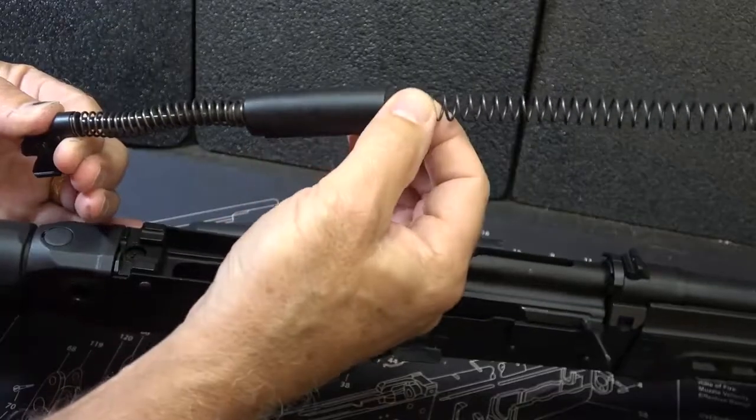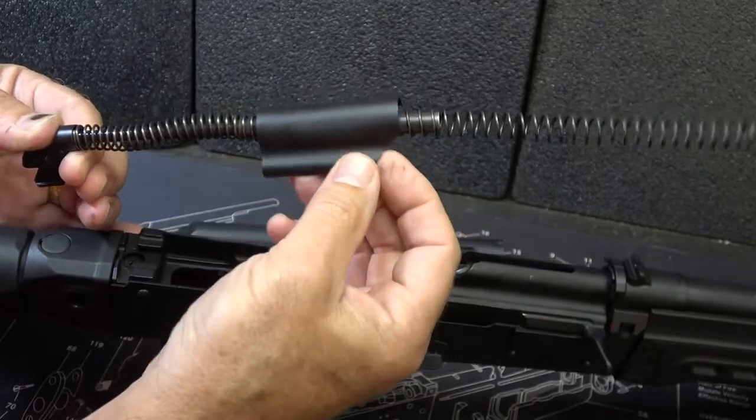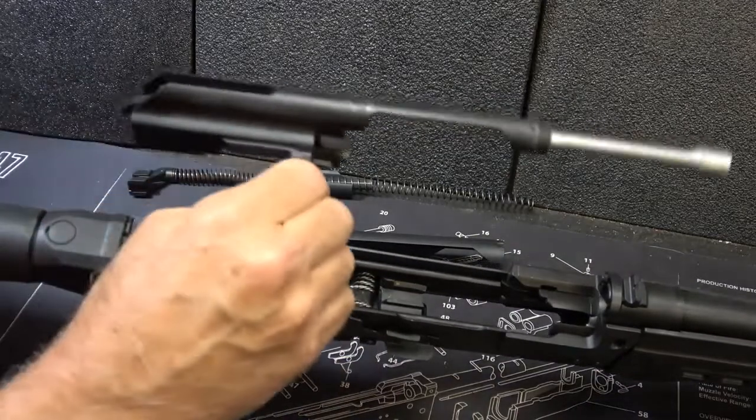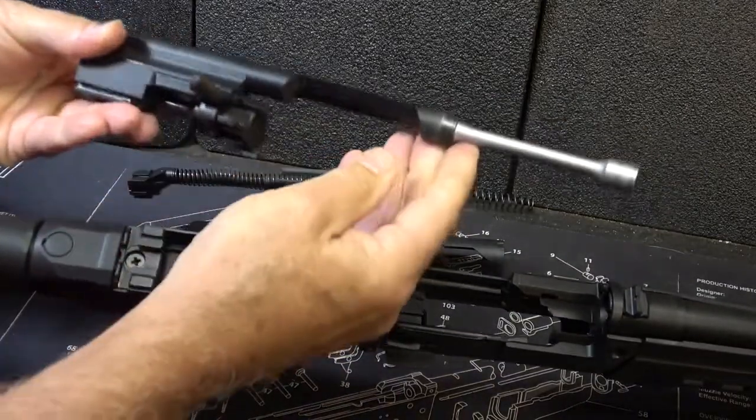There is a plate here that goes on the recoil rod around the spring, and that's a little different than your AK. Then just bring your bolt back and lift it up and it'll come right out. And guys, there are some differences.